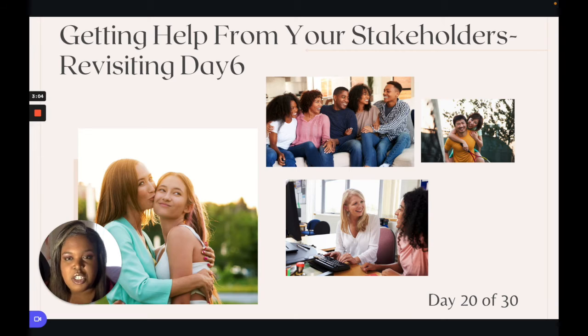So the first thing you're going to want to do is to get help from your stakeholders to make this decision. Now, you obviously have your own brain in terms of thinking about what you want to do, but you're going to want to revisit what we talked about in day 6. So going back to those stakeholders, trying to check in with the family, with your mom and dad, with other family members, with your counselors, advisors at school to say, okay, we have gotten to the point where we are in the program now and we've gotten accepted, and I want to really talk through what I want to choose.